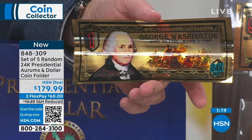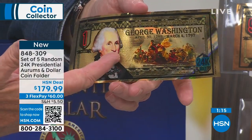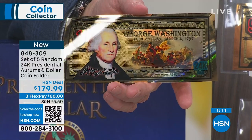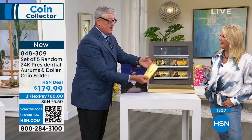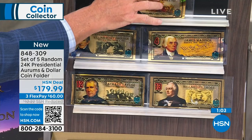And it could be any random president, because we just had some extra presidents. I mean, we originally sold these, I think they were $59.95 a piece. No kidding. Yeah. This is like $300. It's about half price because the presidents are kind of random. You're just getting the gold notes is what it comes down to. They come in the little holder that you see right there.